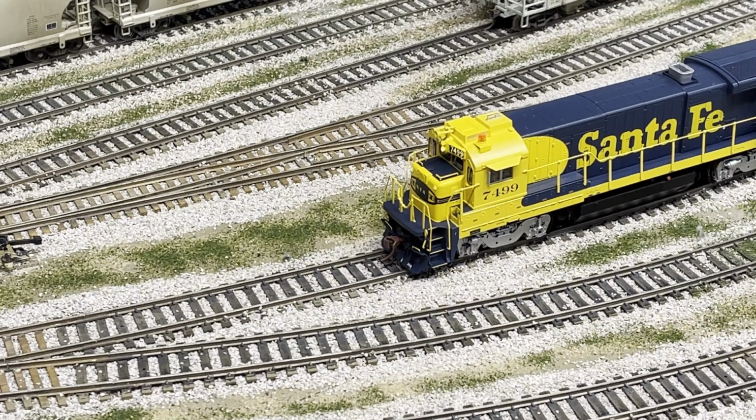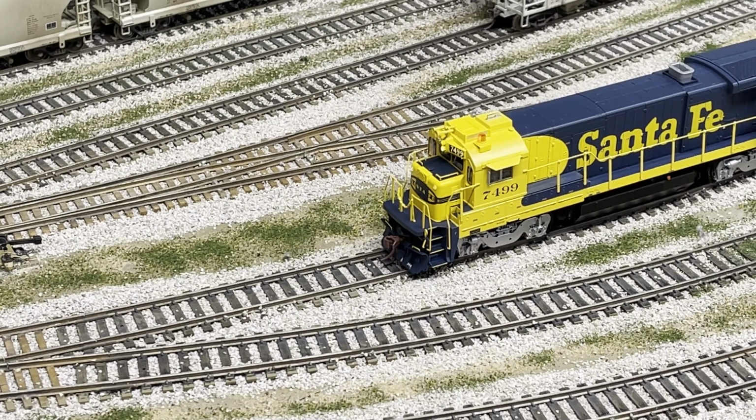A lot of people like that on the GE units and anything with the air compressor that's got the spitter valve. It also has that warble that GE units do, which is one of the reasons why I wanted sound on this guy, just for that, and to be able to hear that all the time. I don't know why, but that's just something as a rail fan I've always enjoyed hearing an idling GE do. So I'll fire it back up here.